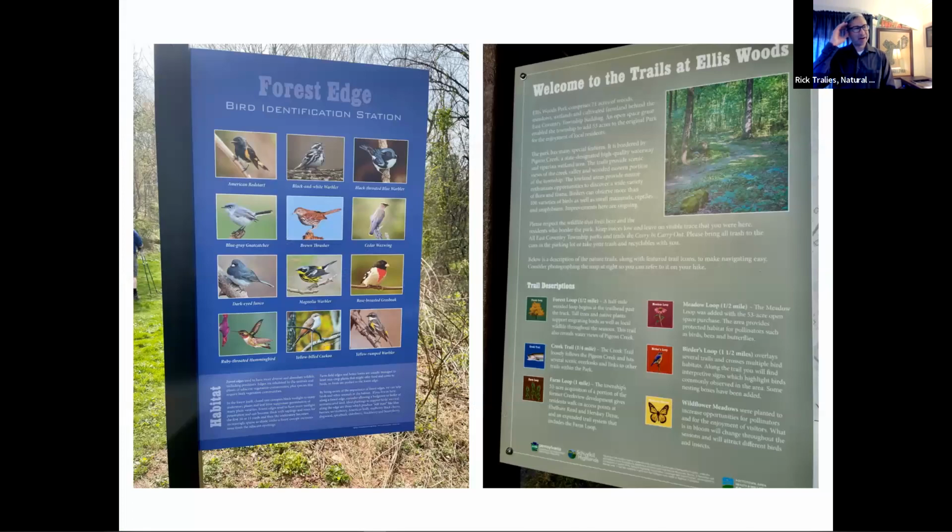As Karen and Carol had already talked about, the township followed up by doing a really nice designed and unified signage system. The signage system helps to orient people in the park, point them to the trails, but also give them a little bit of information about birds and nature at the site.